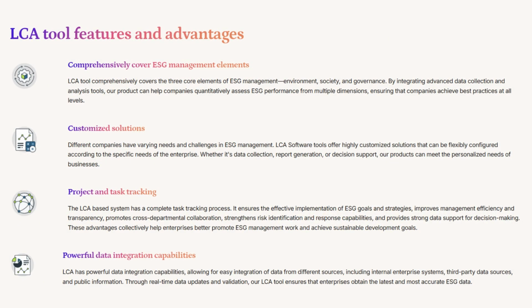Let's explore the key benefits of using an LCA tool for ESG management. Comprehensive ESG management. LCA tools cover the three main aspects of ESG: environment, society, and governance. By using advanced data collection and analysis, companies can measure and improve their ESG performance across multiple areas, ensuring they meet industry best practices.